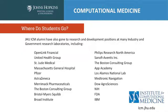And many go into large pharmaceutical companies. Every large pharmaceutical company now has a computational modeling group, a computational medicine group. They may call it something else. It's often called systems pharmacology, because that's a popular name in the drug industry, as you can imagine. But they all have these groups now. It's really coming up. So Pfizer, AstraZeneca, Merrimack Pharmaceuticals, Bristol Myers Squibb, Sanofi, these are the major drug companies operating in the US. You see a lot of device companies on this list: St. Jude Medical, Medtronic, national labs like Los Alamos, Dow AgroSciences. So we have a very diverse group of students, and therefore a very diverse set of activities that they enter into when they go on from here.